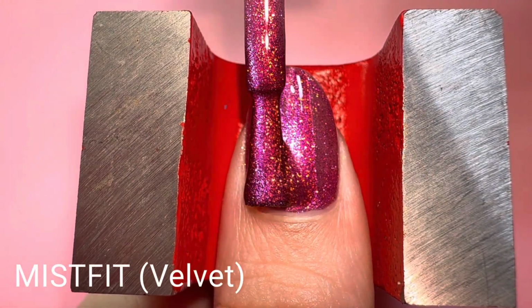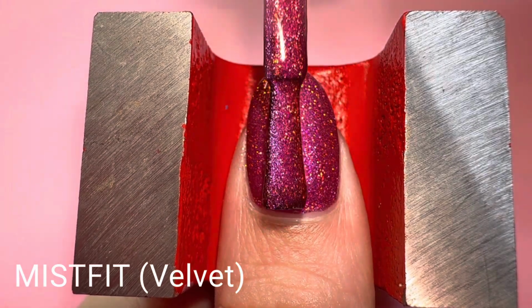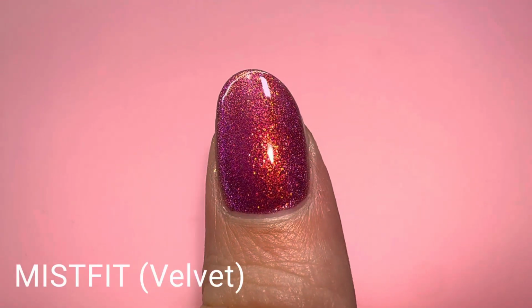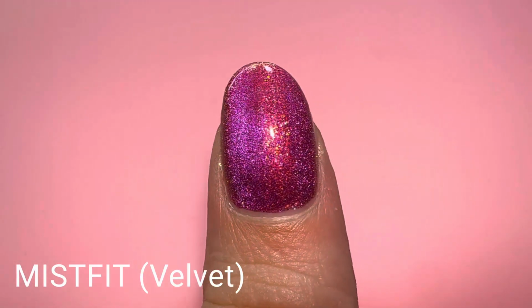Here I'm showing Misfit velvetized with the horseshoe magnet. I really love the base of this. To me it just has such a fiery look to it.